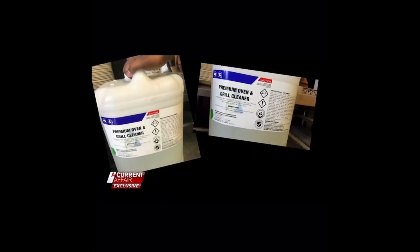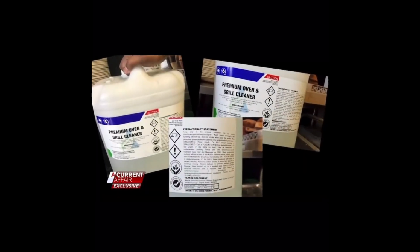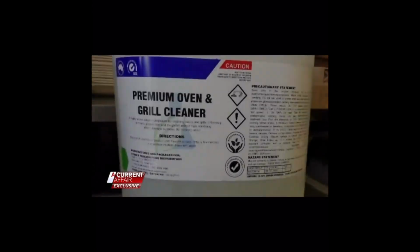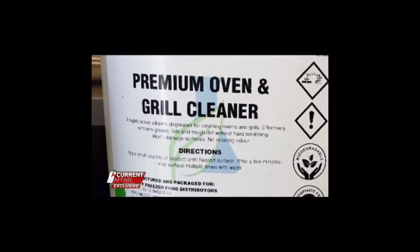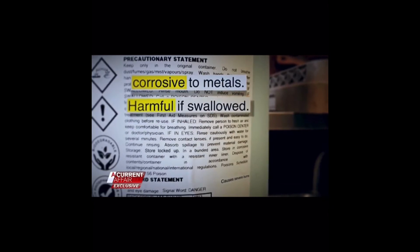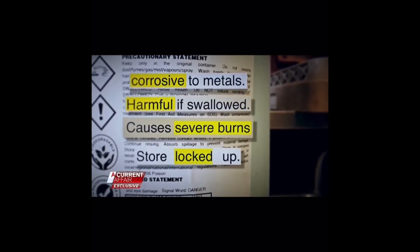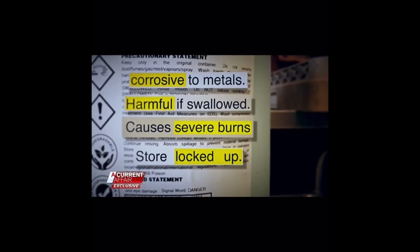Needing to tell the hospital what they've consumed, the family take photos that would make your toes curl and certainly your mouth burn. Not vinegar on their seafood, but toxic oven cleaner. It's a warning label plainly frightening: corrosive to metal, harmful if swallowed, causes severe burns, store locked up. It doesn't get much more hazardous, and they've put it all over their food.